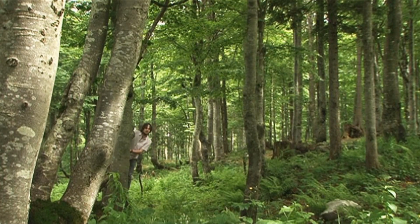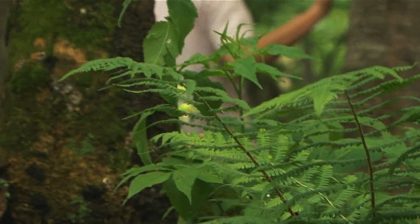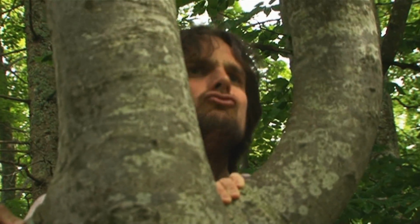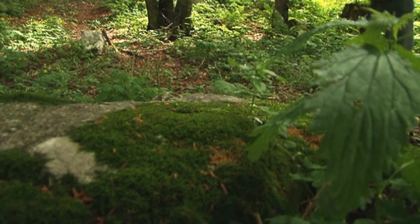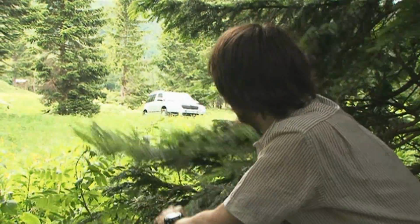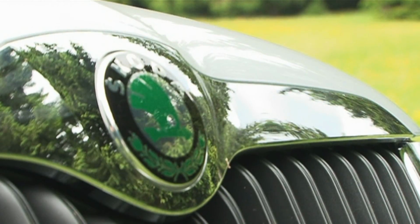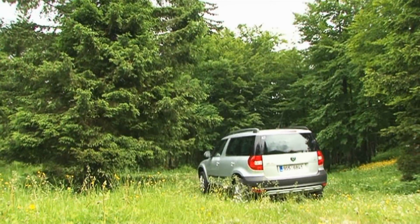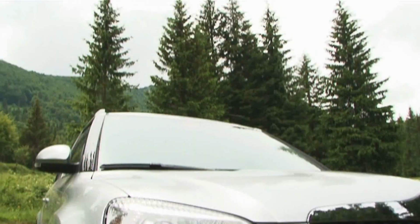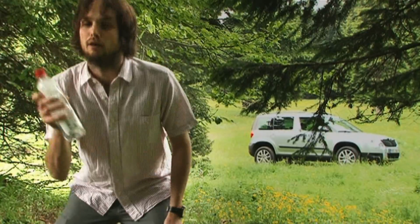We're here in a remote corner of the Slovenian Alps in search of one of nature's most elusive creatures. And now, it looks like we've found it. The Yeti. Cheers.